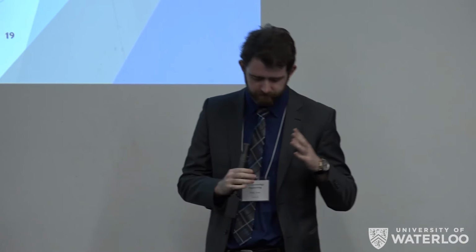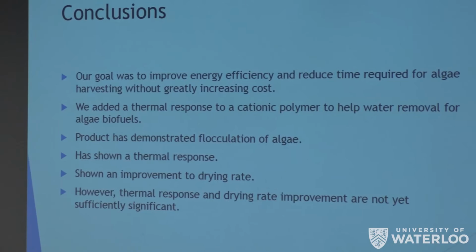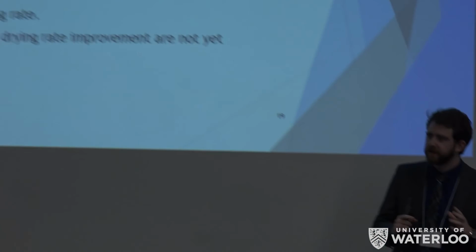So as a quick recap, our goal was to attempt to improve the energy efficiency and the time of the drying process by adding this thermally responsive function to our flocculant. Now, with our flocculant, we were able to show that it is capable of flocculating algae. And we were able to show that it provides some thermal response and some drying, although not to the extent that we had hoped to see.